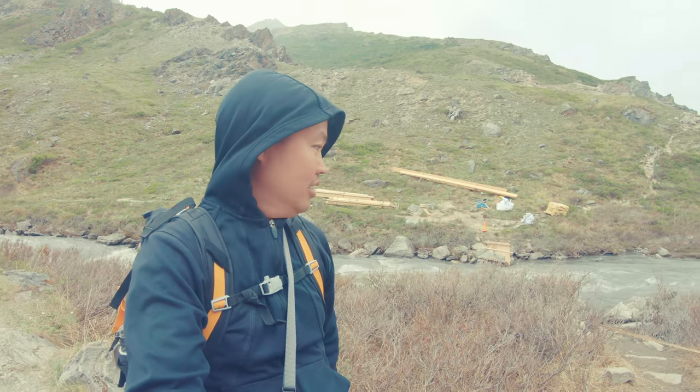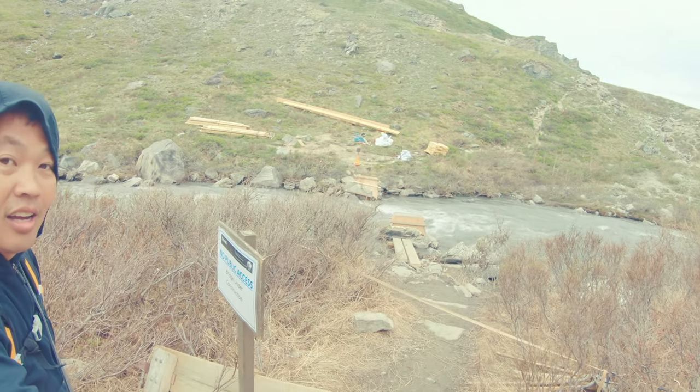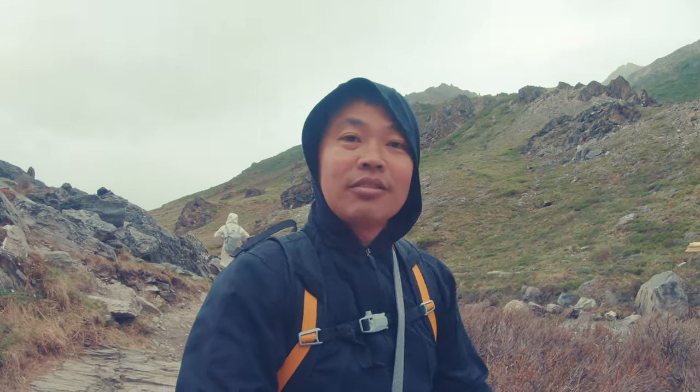This is the turnaround point since the bridge is not here. They're making a new bridge. So, time to turn around.